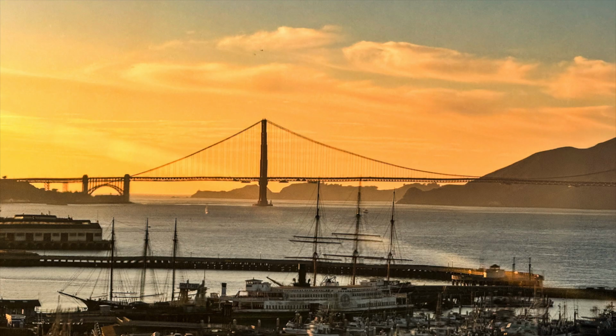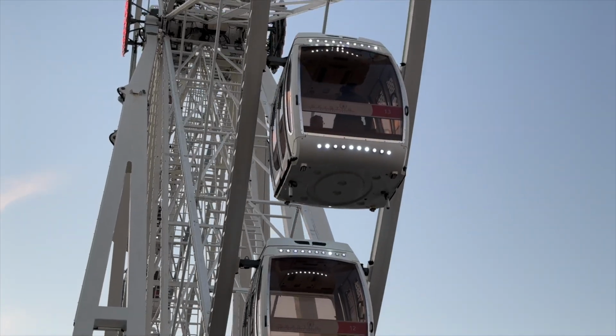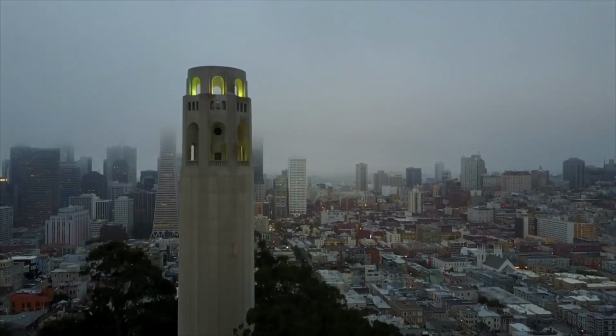It's just really spectacular. Did we just do a complete revolution? We did. Wow, that was fast. Now, when you say they've never seen anything like it, Coit Tower, you could go to the top. Right. Yeah. So let me explain what I mean by that.